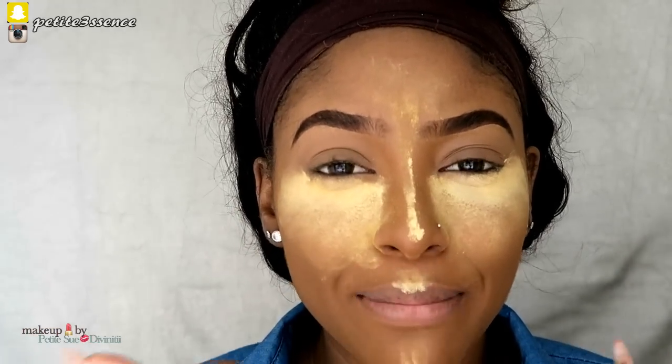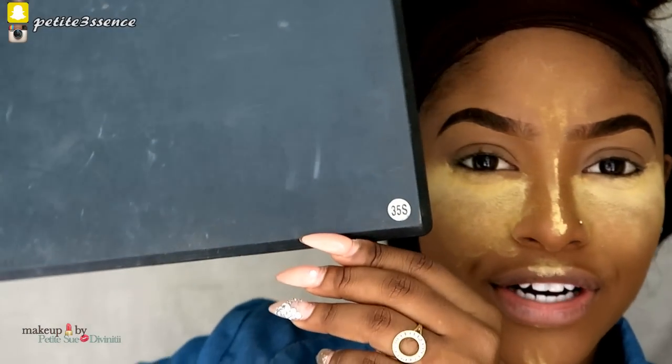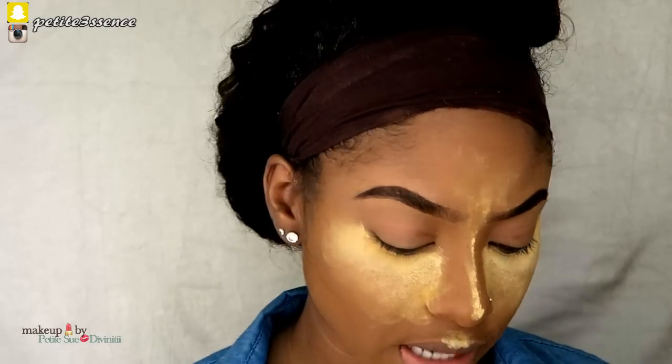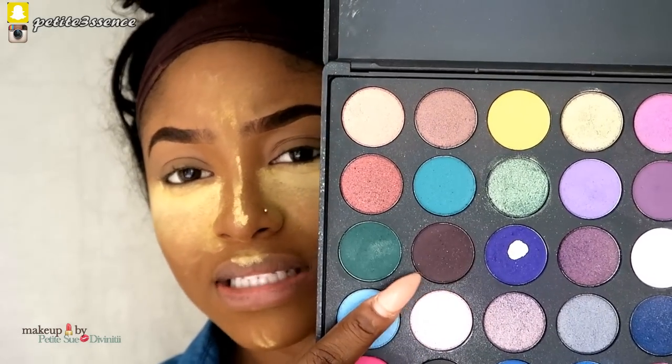Guys, I really just wanna bring out like a halo type of effect. So the palette that I'm gonna be using today is my Morphe palette, and this is in 35S. I'm just gonna start by applying my transition shade. I'm going to be taking this matte brown here.